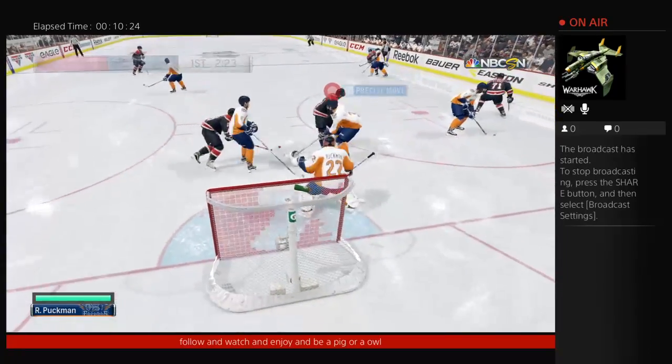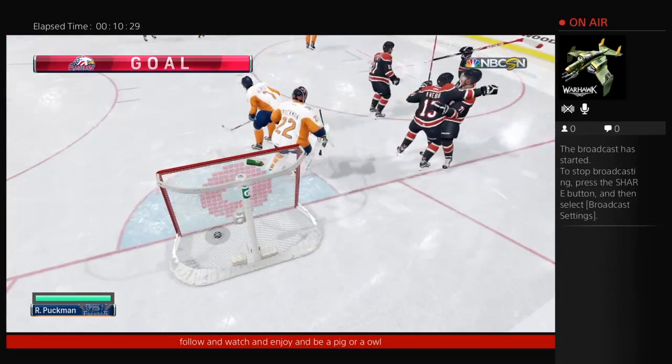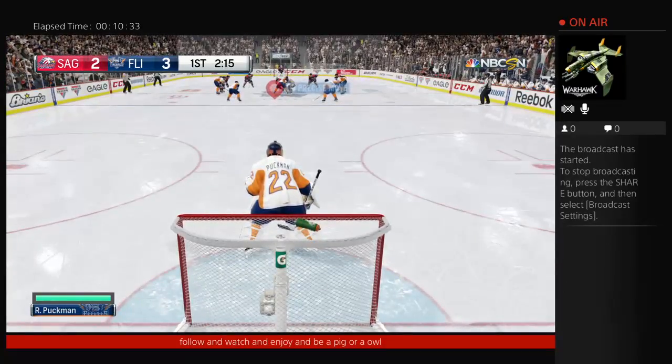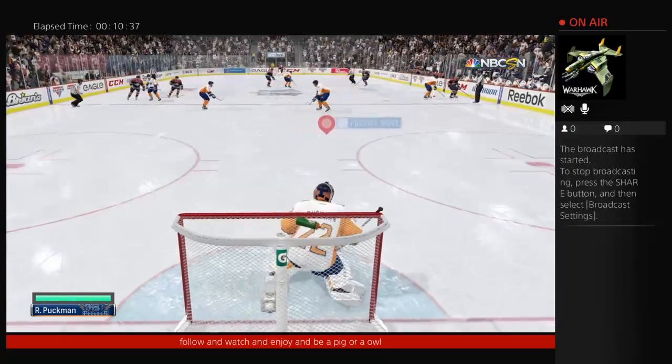Saginaw's got that faceoff win. He's going to the net. Score! Clark! Faceoff win. Let's see what develops.